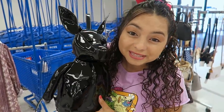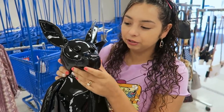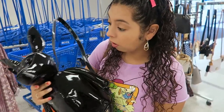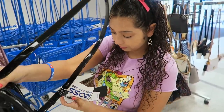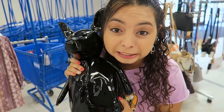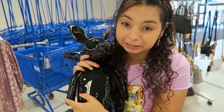I found the cutest little bag, right Izzy? It's so adorable. It's super cute. I don't even know what it is. It's like a kangaroo or something. I thought it was like a dog. Oh, a dog? I don't know, it looks like a kangaroo to me. But this thing, whoa, I just walked myself in the face. This thing is $50. I'm not gonna get this, but it is cute.